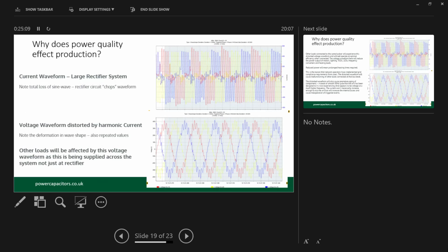Okay, this one is a rectifier circuit. This is a BMW Mini plant. They've got a huge issue here. This is meant to be a sine wave for your voltage. We've got so many problems here, it's untrue. This is part of the resonance circuit, resonance that's being set up, and a lot of harmonics.